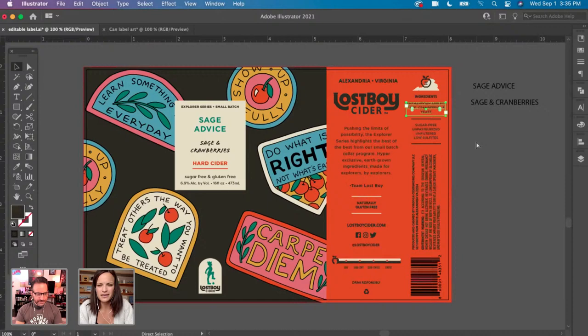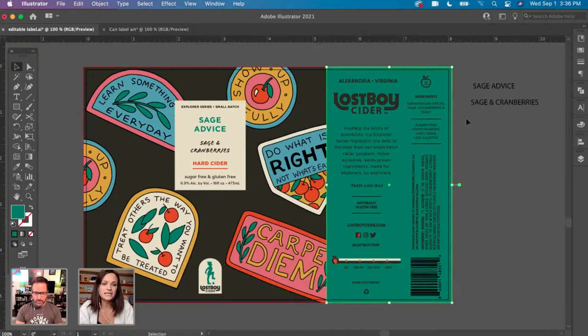I think I gravitate naturally towards bright colors, in case you guys haven't noticed. So I'm like, oh, red, yes. But sometimes it might be a little much. What do you all think in the chat? Do we like the red? Do we want to tone it down? There's also the green option. We can do the natural.